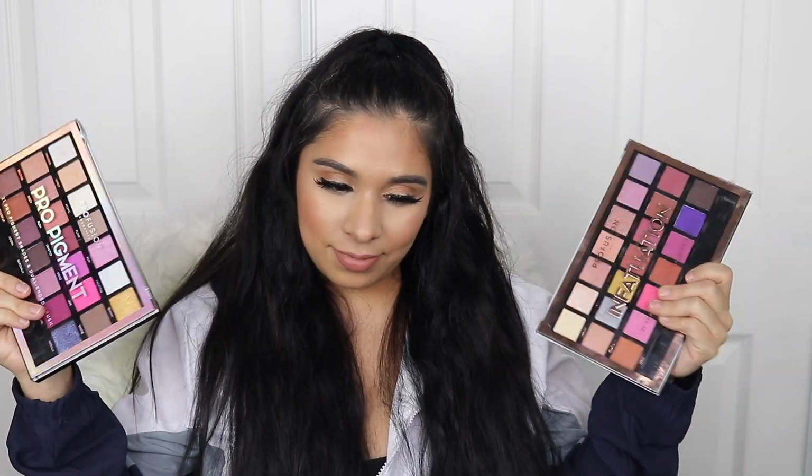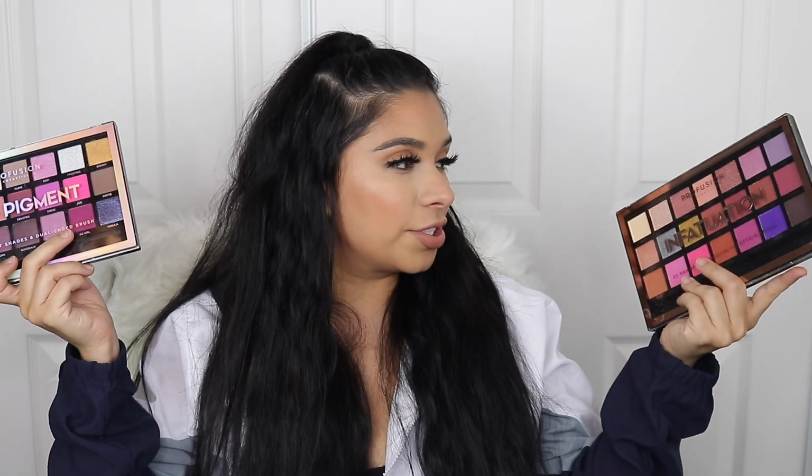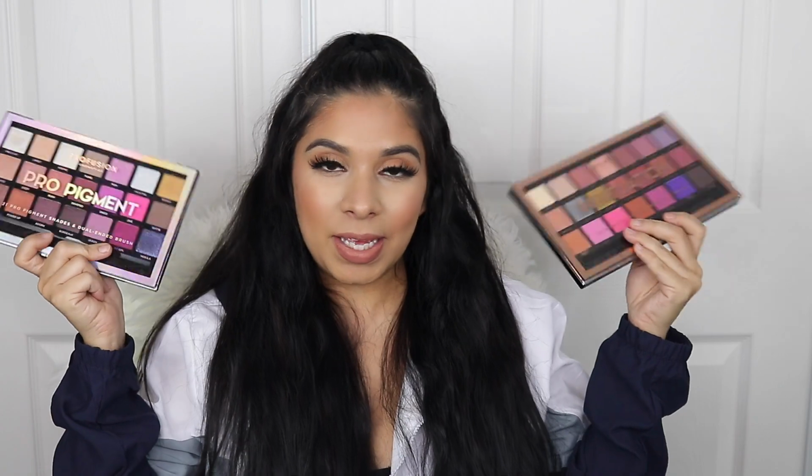For some reason, every time I think of a colorful look, I end up coming out with a pink and purple look. I don't know why, but I just gravitate to pinks and purples. And these palettes from Profusion are probably one of my favorite palettes ever for pinks and purples. Their pinks are so vibrant. This pink right here, you can see, is super vibrant and so gorgeous, and they are so easy to blend out.